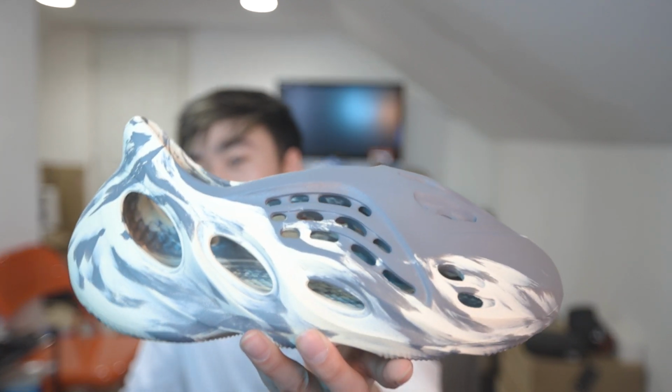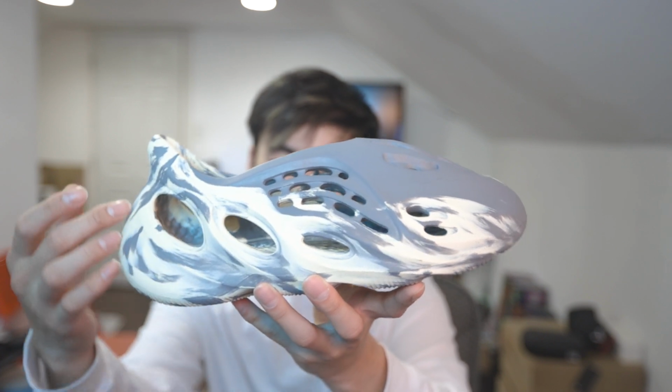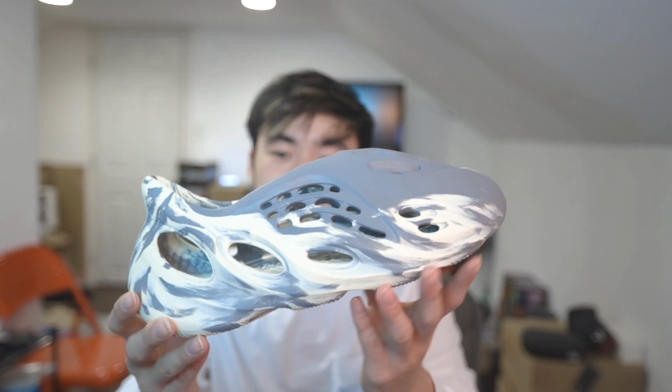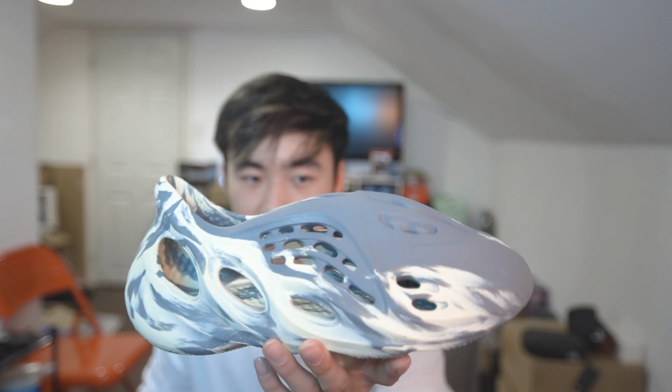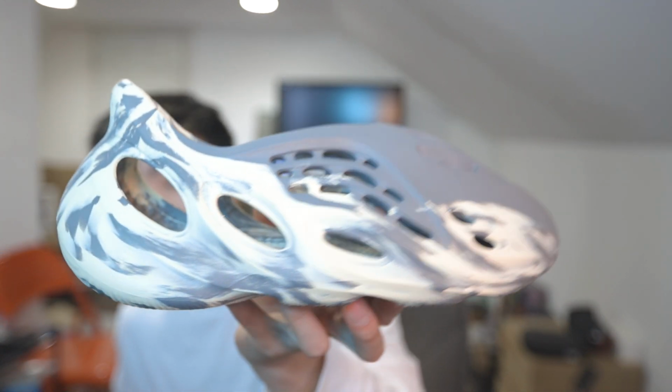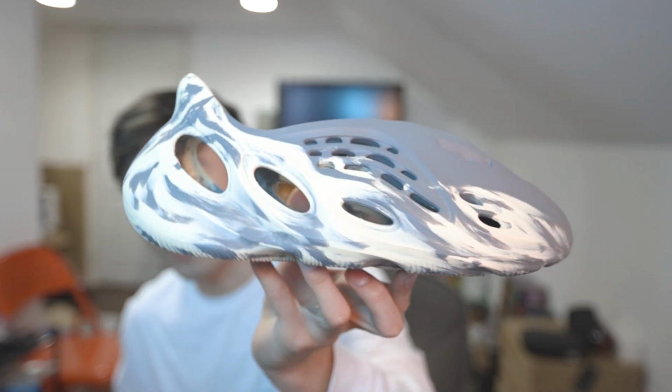What's interesting to me though is the moon gray colorway. So apparently for this shoe, no two shoes are exactly the same. They weren't able to make the marbling on the shoe exactly the same for every pair. So some shoes might have more marbling than the others, and some might have less. The pair I have right here in hand has a lot more marbling than most pairs I see. I don't know if that's a good thing or a bad thing, but I think this design's pretty cool.